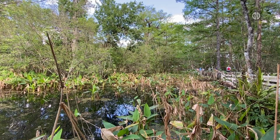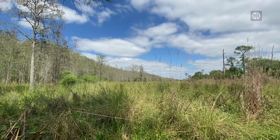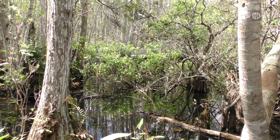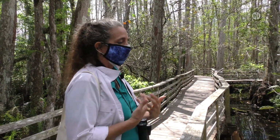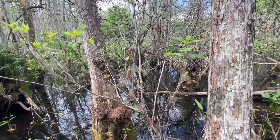Historically, these lands were viewed as useless. Mosquito and snake-infested swamps didn't do anything good for people. At least that was the thinking 100 years ago. But now we realize how important they are for our own water quality. That is something that we have come to learn, is that wetlands really help keep our water clean.